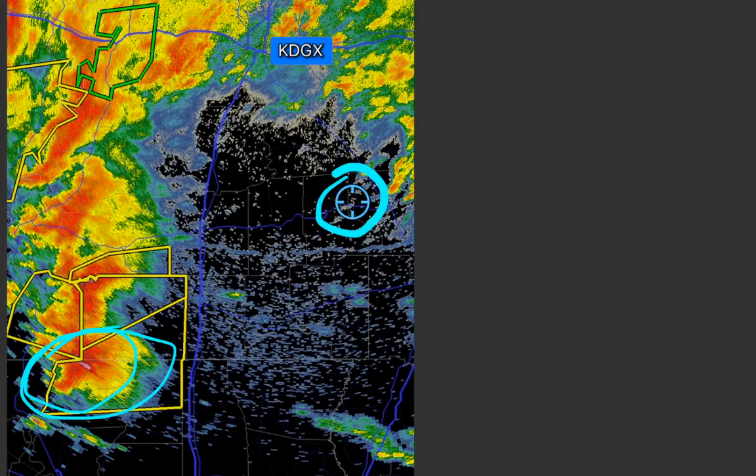The echo tops were up to 55,000 feet, so the strength of the updraft was very intense. Hail size was indicated at greater than 2 inches in diameter, although it was basically dominated by warm rain processes, almost like a developing hurricane there just to the southwest. I knew that I was in perfect position to intercept this.